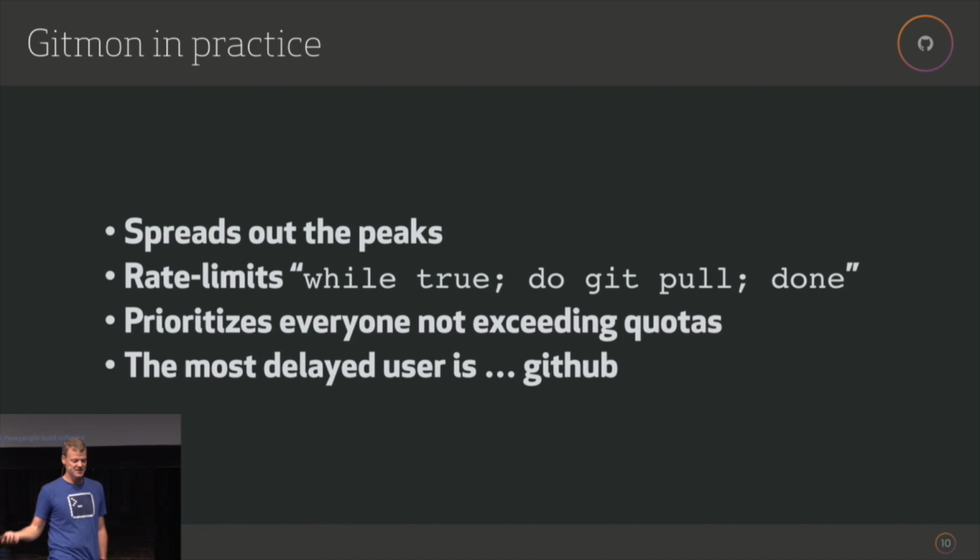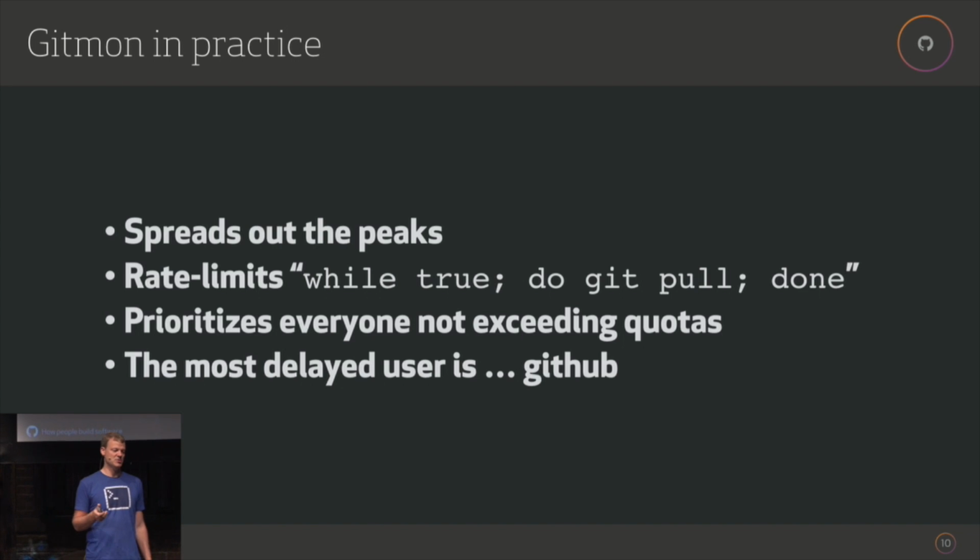The other thing Gitmon does in practice is prioritize everyone who's not exceeding the quota. So it's basically separating all the traffic on the machine into the 99% of people who aren't going above their quotas, who aren't using too many resources, who are sharing the machine nicely, and the 1% who aren't. And the 1% who aren't get through when there is capacity available.